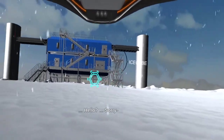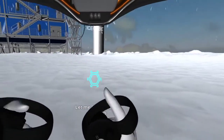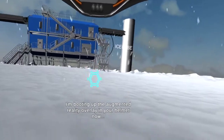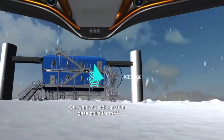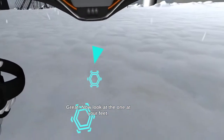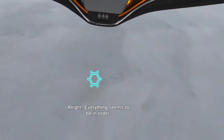Hey, come in. Hello? Sorry, we're still getting the kinks worked out of this new suit. Let me know if this is working. I'm booting up the augmented reality overlay in your helmet now. Okay, can you look up at the gaze point for me? Great. Now look at the one at your feet. Alright, everything seems to be in order.